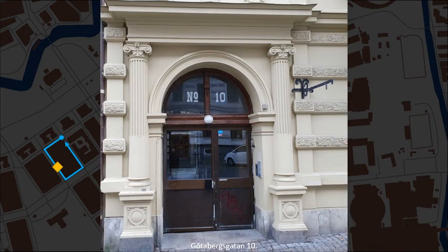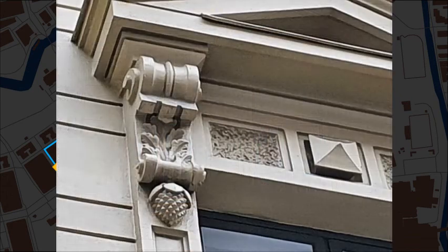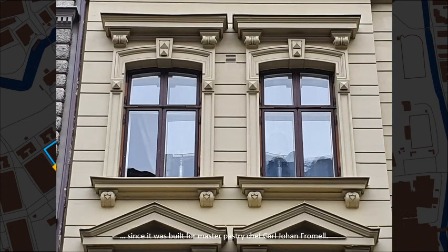Göteborgsgatan number 10. This middle house is quite a little pastry, which is fitting, since it was built for master pastry chef Carl Johan Fromell.